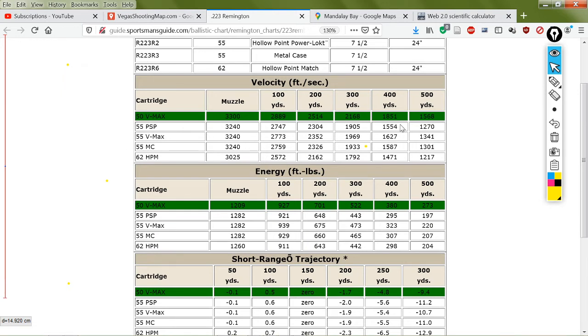So for example, we had the 800 feet. So 800 feet is going to be not quite 300 yards, but a little more than that. So somewhere between 2,300 and 1,900 would be the distance. So if we were to just stick with 200 yards, i.e. 600 feet, then we're going to be at about Mach 2.